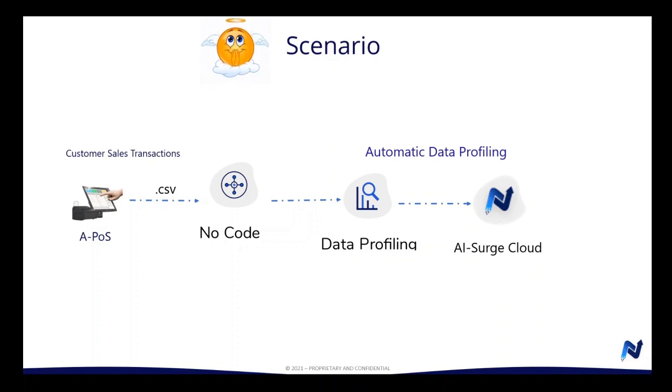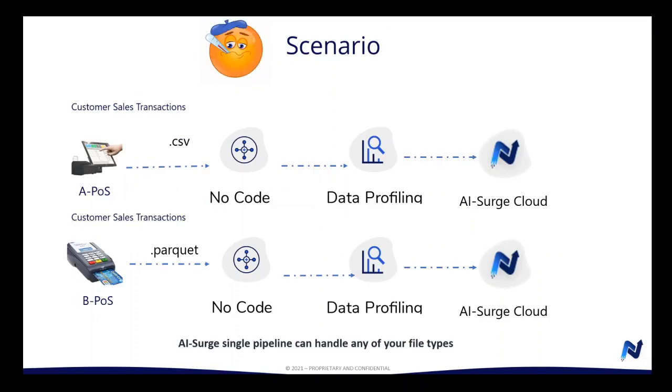Simple, straightforward, nothing complex. But what about the situation where the organization has gone into a merger, or maybe set up different source systems, which have a different application altogether, and it's sending the file in a different format? If you have to handle this situation in a traditional analytical platform, then you end up having to build multiple pipelines. But with AI Search, you don't really have to worry about it. Even though you have built a pipeline with the CSV file, you still have the luxury to send a different file format. As long as the structure is the same, your customer transaction data is being made available and continuously being reported for your analytics.